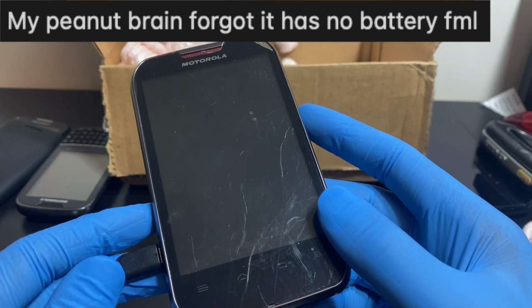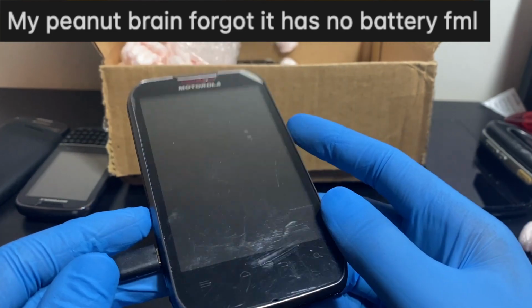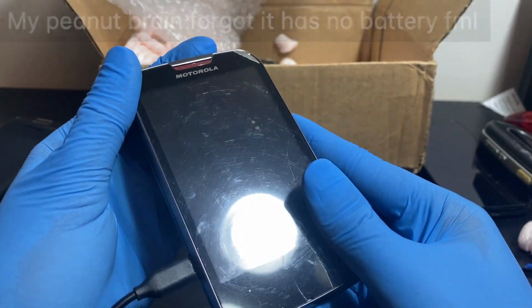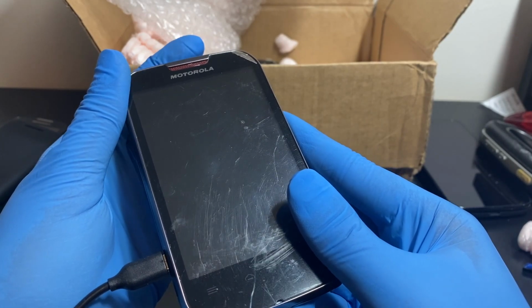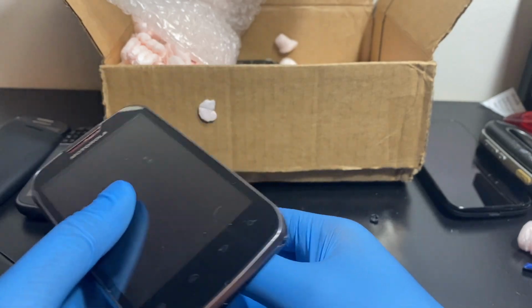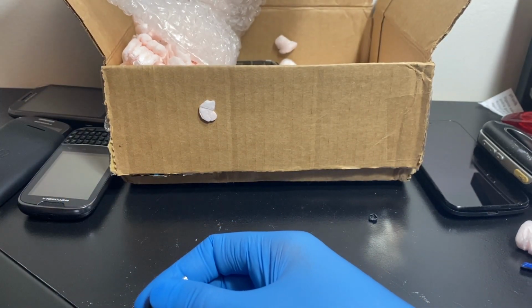And what is it doing? Where's the power button on this thing? Okay, so it somewhat turns on. The battery is definitely dead. We'll deal with these later, like I said.